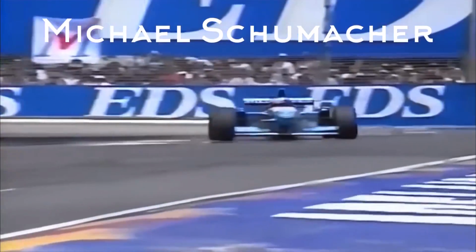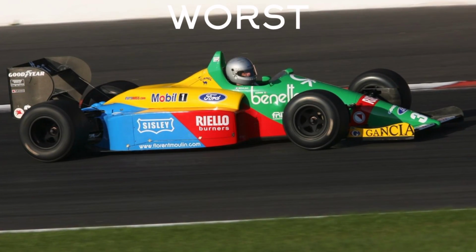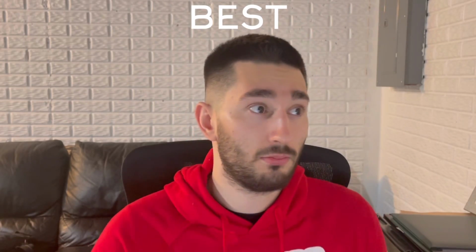Benetton, a team famously known for their world championship with Michael Schumacher in 1994, but a team that I also think has the best and worst liveries to come out in Formula One. By that I mean specifically as a team, they have some of the worst liveries and some of the best liveries to ever come out.